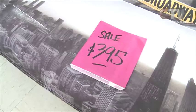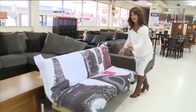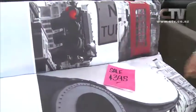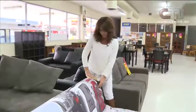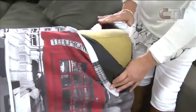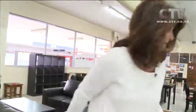$395. For those of you that are a little bit short on space, now these aren't going to stick around. If it's a trip to London and Paris you're fancying, $395 again. So this comes with the two different covers. I think they're gorgeous, and they've all got this sort of beautiful chartreusey coloured fabric on them here as well. Fabulous prices, but let's go and have a look at some really beautiful display cabinets.